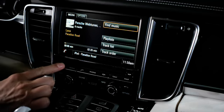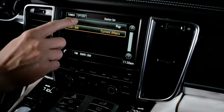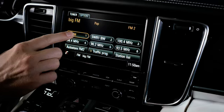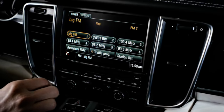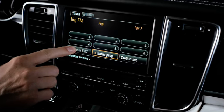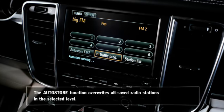To use the radio, press Tuner to get to the radio menu. Select a radio station, for example from the station list. Then select the required memory level. When you press and hold down the corresponding station button, the radio station will be stored on that button. Or you can store radio stations automatically by pressing and holding down the Auto Store button.